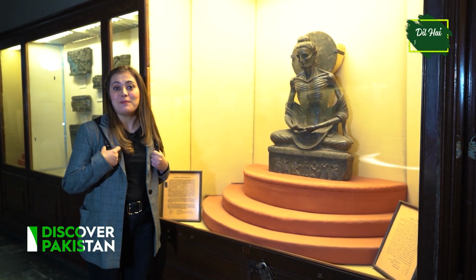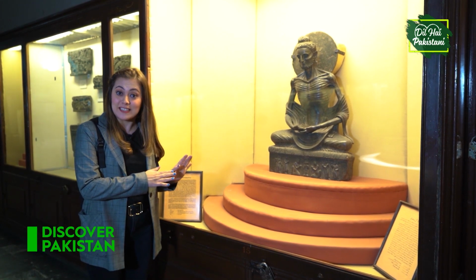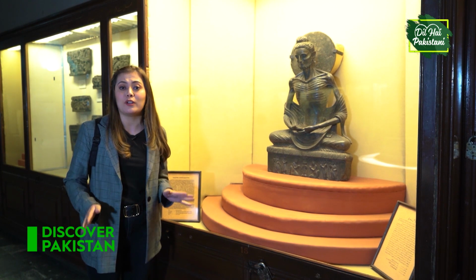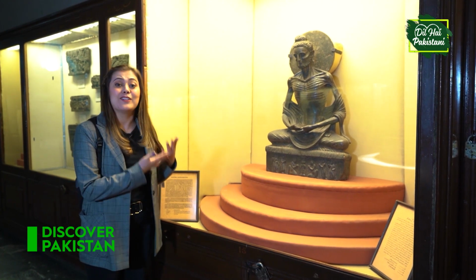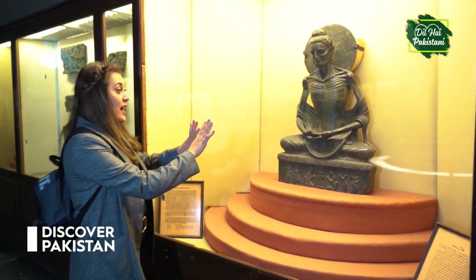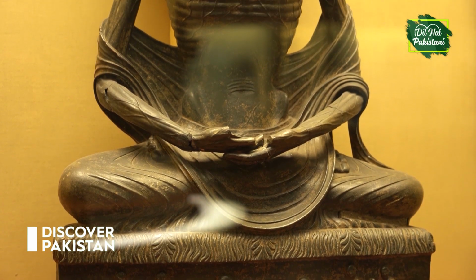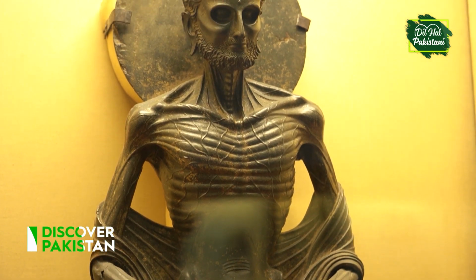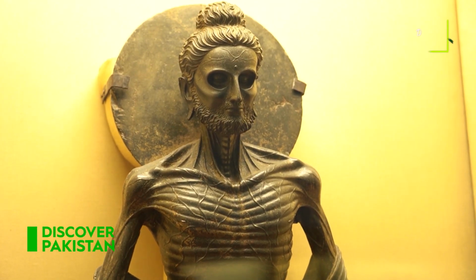Guys, right now I'm in front of the fasting Siddhartha. Siddhartha is very famous and people from all over the world come here to pray and to see him. But I want you to come a little closer to see his body, because as you can see, bones are visible, veins are visible, every detail is very visible.